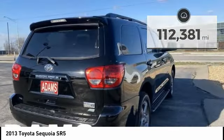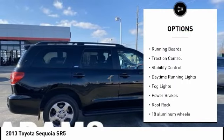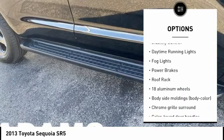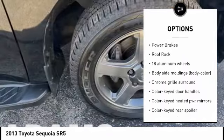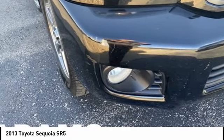Here are some of this vehicle's great options: tire pressure monitoring system, headlight cleaners, aluminum wheels, running boards, traction control, stability control, daytime running lights, fog lights, power brakes, roof rack.